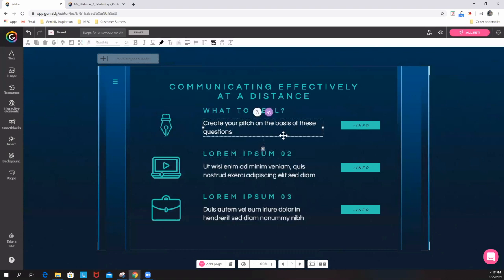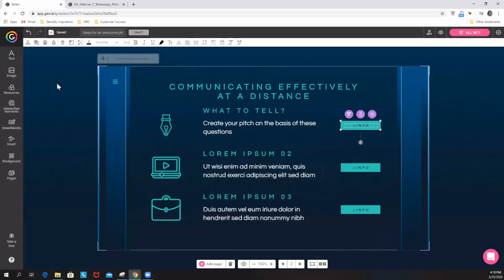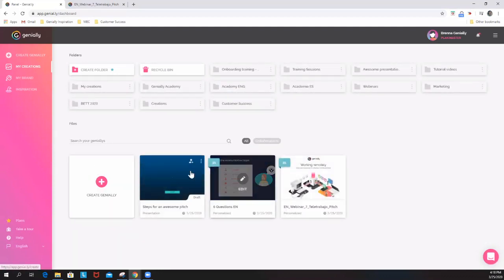Perfect. All right. Now for the more info button, here is where we can, of course, add interactivity, add some more information here. Of course, we can add images, videos, text. I'm going to show you guys a little trick here. So I'm actually going to close out of this for a second and head back to my panel. Okay, so here you can see this is the creation that we're working on right now.